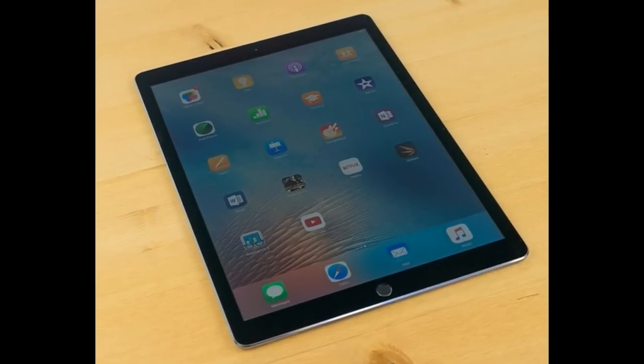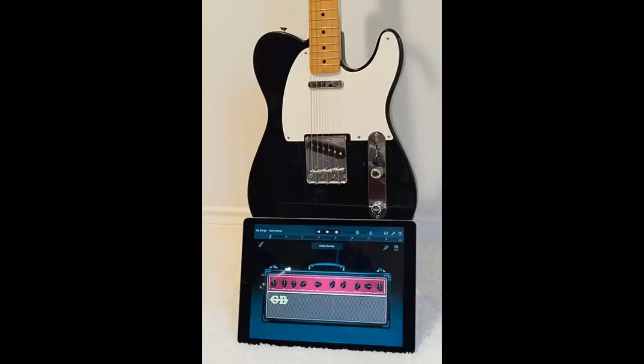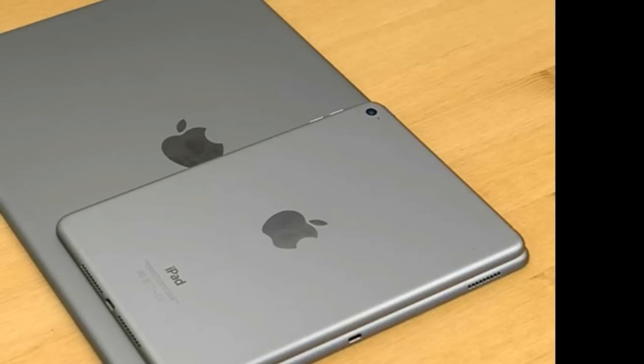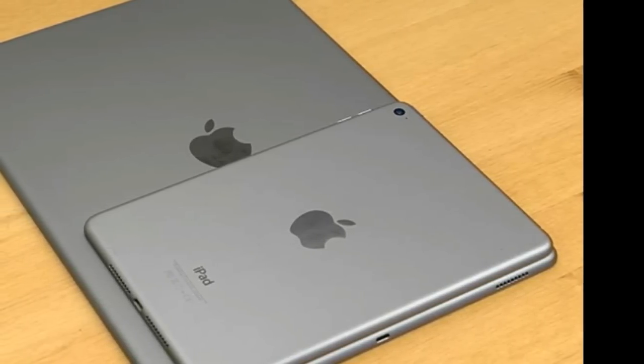It has dual-band Wi-Fi 802.11ac, Bluetooth 4.2, a fingerprint scanner that works with Apple Pay for online transactions, and the LTE model has a GPS with GLONASS. The cameras are the same as on the iPad Air 2, a 1.2 MP front FaceTime camera and a rear 8 MP camera that can shoot 1080p video, 120 FPS slow-mo and time-lapse video.